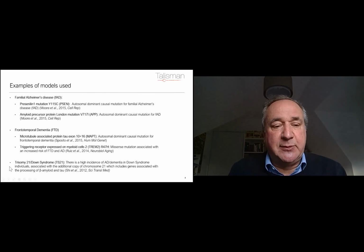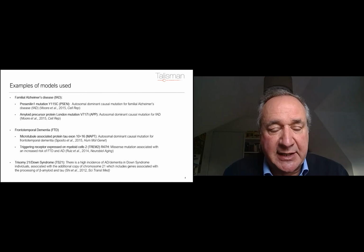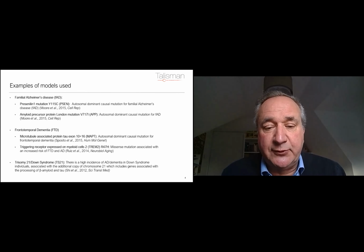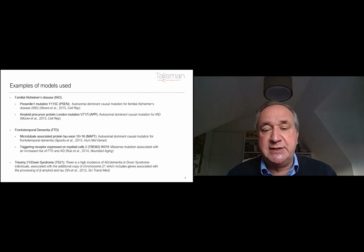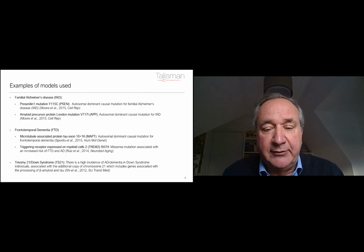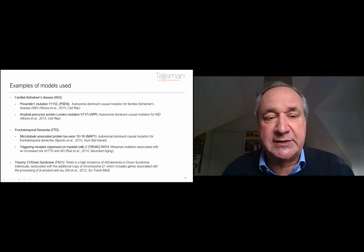Another model which I think is really quite interesting is trisomy 21, which is Down syndrome, or TS21, where there is an extra copy of chromosome 21, which overexpresses certain forms of disease. And here's a publication from our lab, Shi et al. from 2012. In trisomy 21 or Down syndrome, there is a high incidence of Alzheimer's and dementia. And we and others believe this is because some of the genes on chromosome 21 are overexpressed. Often this is seen by abnormal forms or overexpression of both amyloid and the tau protein, which are thought to underlie various forms of dementia.